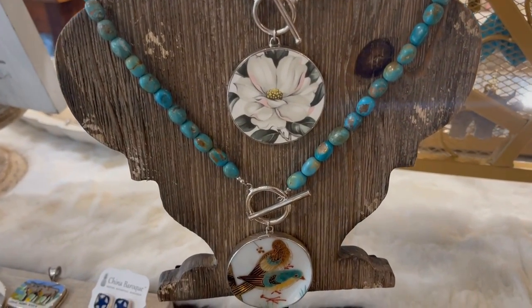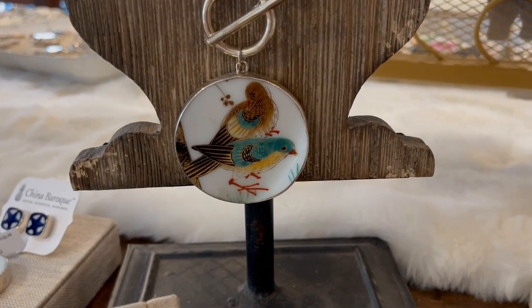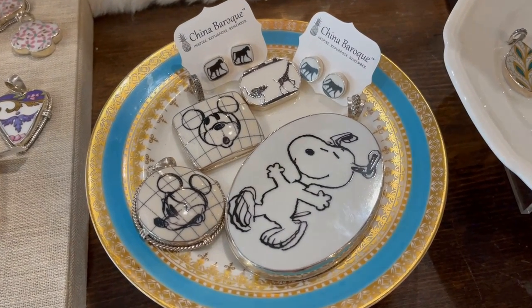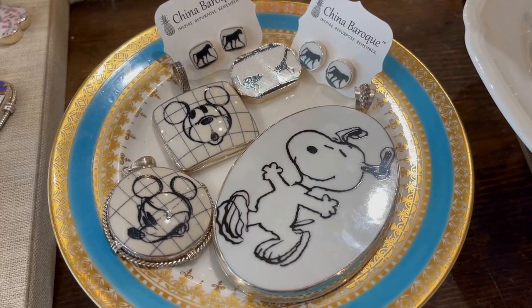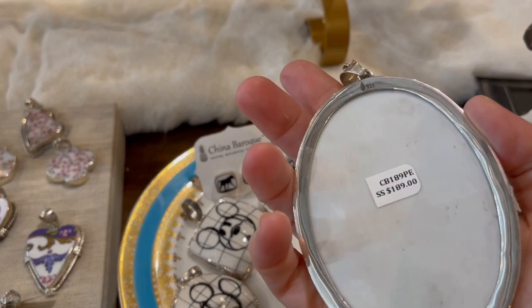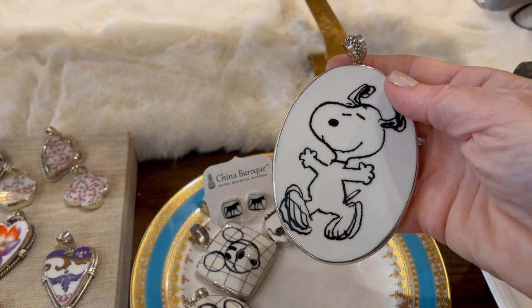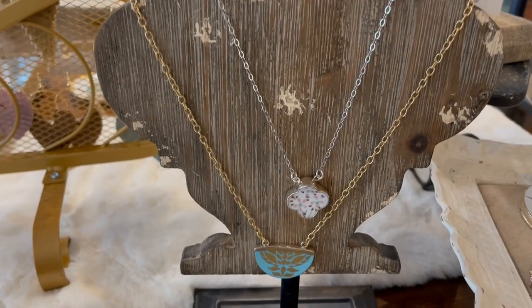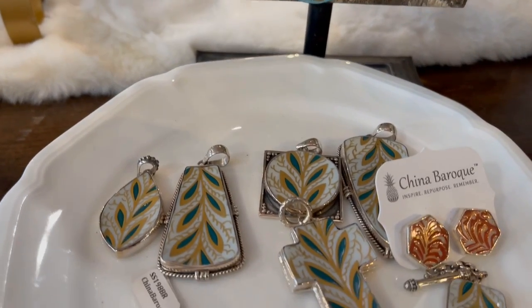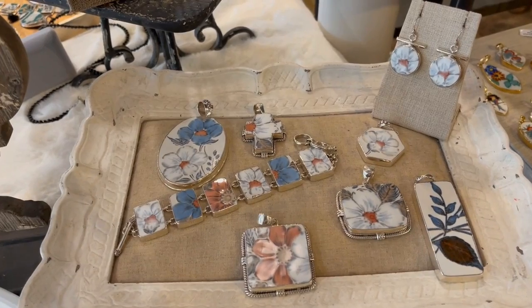And I am especially liking the turquoise with the birds. I think that would be beautiful to wear to an event. And Peanuts is well represented along with Mickey Mouse. And I think Snoopy would even be a cute Christmas ornament. That would be great for the collector. And of course, the Mickey Mouse is the original drawings from Walt Disney. And that's a modern look, kind of channels a bit of Kendra Scott. And I really like the color combination there. I wouldn't have thought to pair that together.